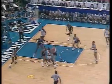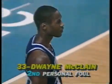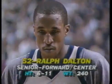John Thompson has his shooting guards in the game. No room for Wingate. Here's Dalton right away, and Dwayne McClain comes from behind, fouled him. That's his second. Now, Ralph Dalton is a senior, but he has another year of eligibility if he decides to stay at Georgetown. A fine student, and he can move on if he wants to. It'll be interesting to see what his decision is. Massimino and Villanova are on a 13-4 run. And that has built the 6-point Wildcat lead.